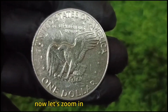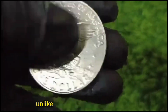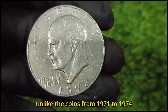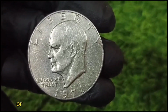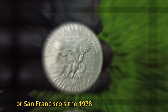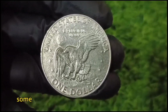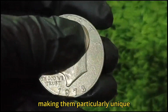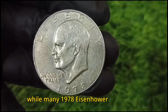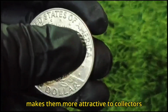Now, let's zoom in on the 1978 issue, specifically the one without a mint mark. Unlike the coins from 1971 to 1974, which had mint marks indicating they were struck in Denver, D, or San Francisco, S, the 1978 coins were produced solely at the Philadelphia Mint. However, some of these coins were issued without a mint mark, making them particularly unique. While many 1978 Eisenhower dollars are relatively easy to find, those without the mint mark are much rarer, which naturally makes them more attractive to collectors.